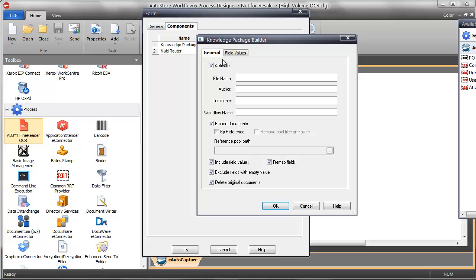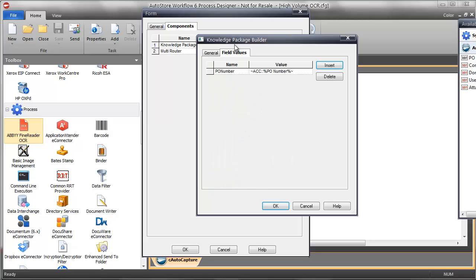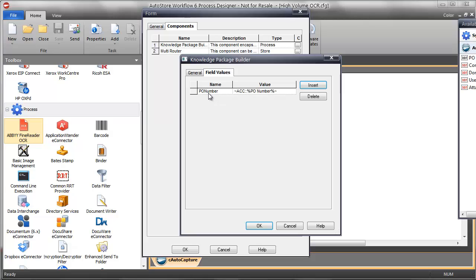Lots of checkboxes, probably too many checkboxes. Honestly, I don't even know what they all do. I just click on activate. I believe embed by documents is automatically checked. I say include fields, and I check a bunch of these other ones. And then field any RRT that you want mapped to your follow-on workflows to take advantage of. You would add that RRT, you type in a name and map that RRT into your knowledge package file.